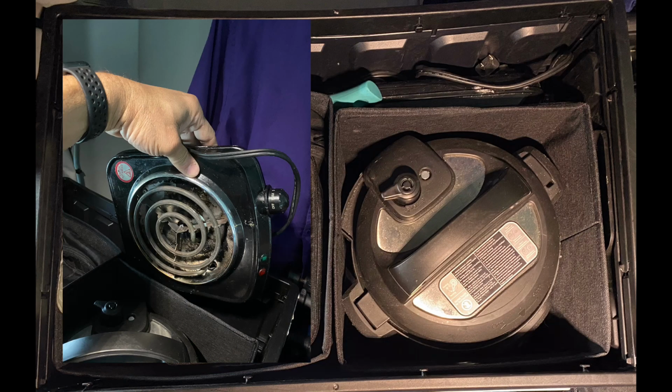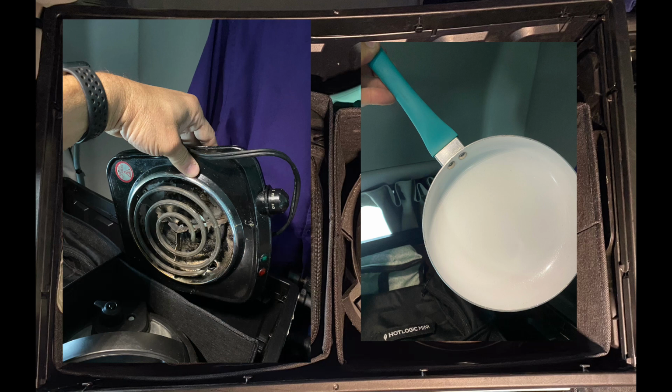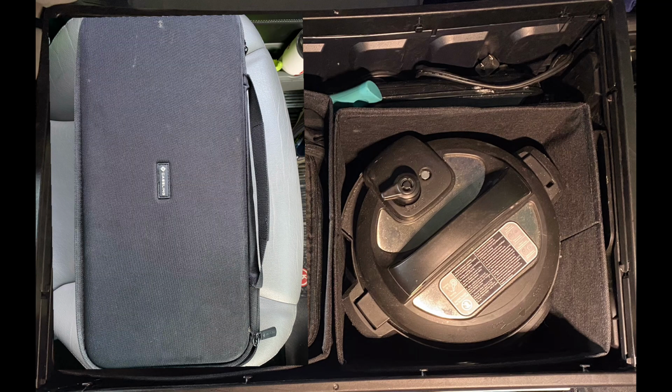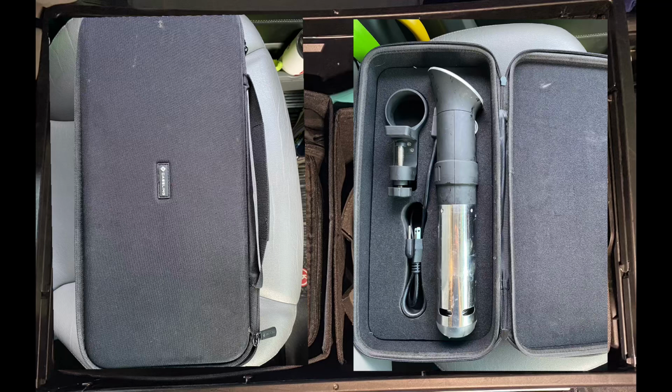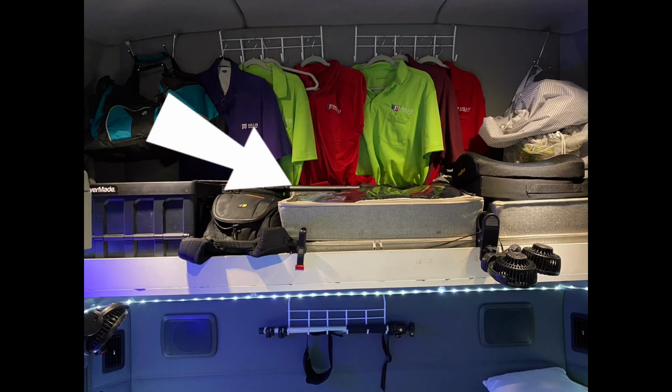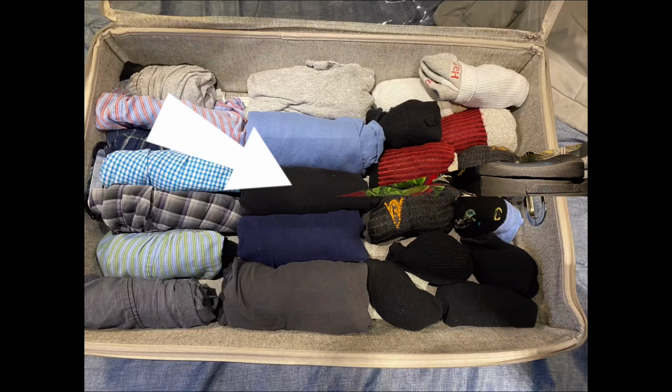I have an electric eye and a skillet. Again, great size for cooking in a truck. Again, it is important to check the data plate. This is 1100 watts. Behind that, I keep my magic wand. Yep, Harry Potter kept his magic wand in a case, so do I. This is for sous vide cooking. It is my Innova. I keep my folded clothing in these under bed containers that I picked up from Walmart.